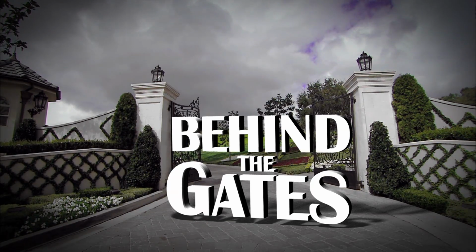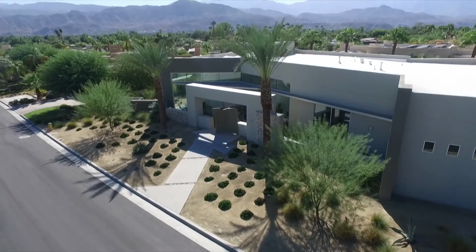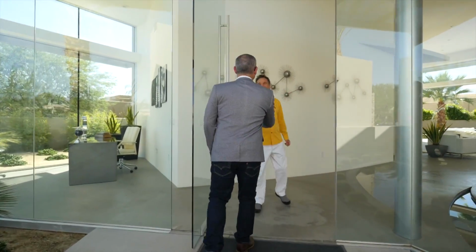Now, I think this home represents very good value for its cutting-edge design. Like its designer, Brian, it has a squeaky clean designer image, and in my opinion, you can't go past this piece of paradise in the desert.